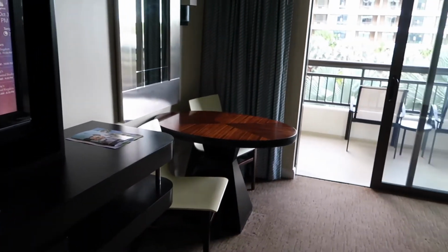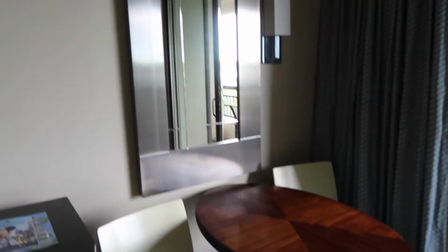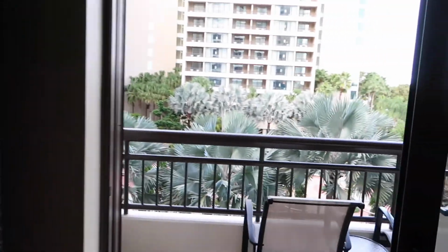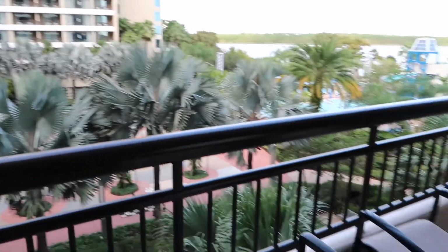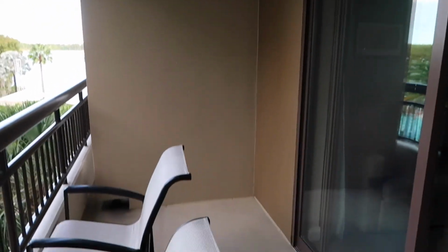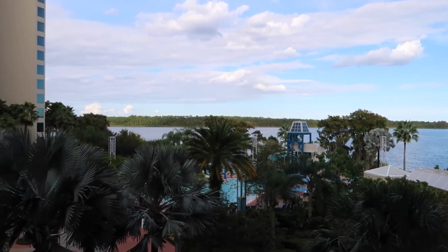You've also got the table, standard table with 2 chairs and a mirror bit there. And then going out, we have a lake view, like I said before. So we actually face the north side of the tower with our 2 chairs and our table. It is quite a spacious balcony as far as DVC balconies go. And then looking out, you have this lake view here.